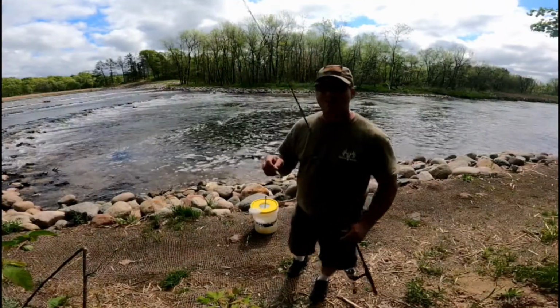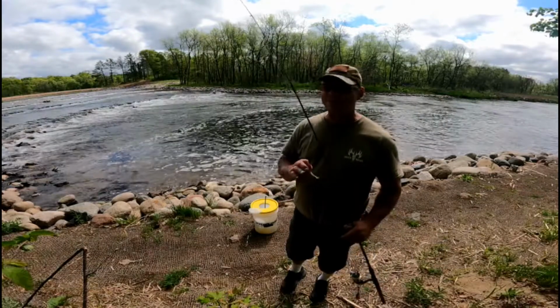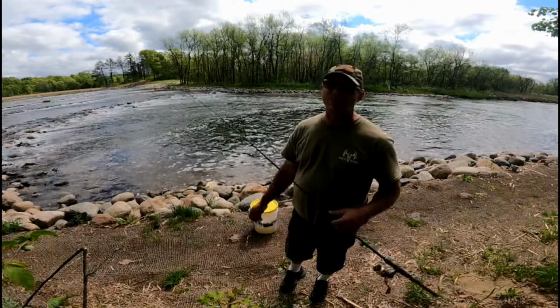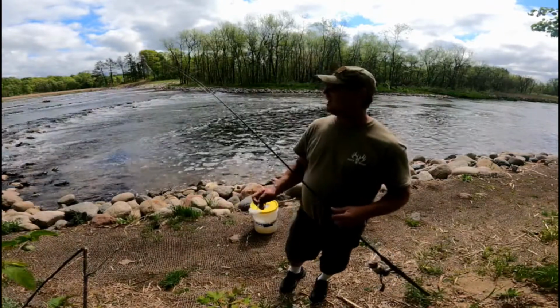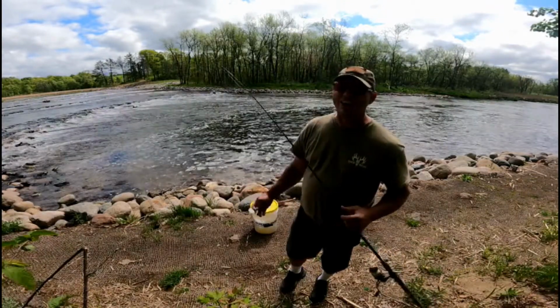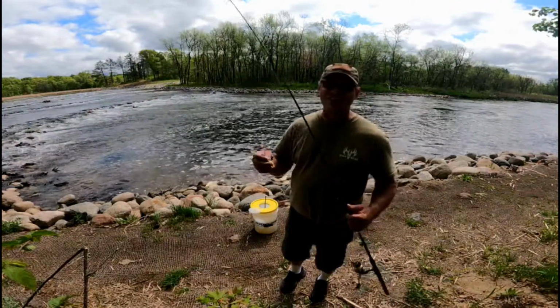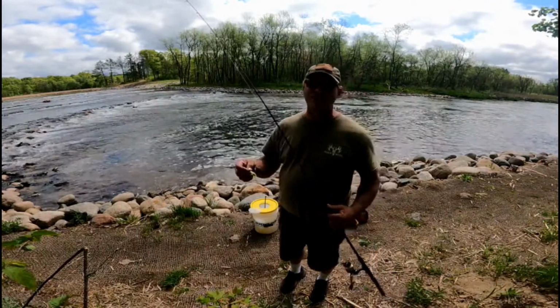So the sun came out and the crappie have moved out. I caught 20 fish in 15 minutes and they've flat moved out now. I haven't got a bite in probably 10 casts, so just got lucky. That's how fishing goes, I'll tell you what.